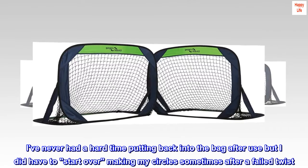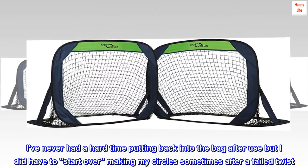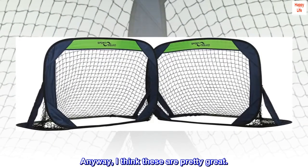I've never had a hard time putting them back into the bag after use, but I did have to start over making my circles sometimes after a failed twist. Anyway, I think these are pretty great.